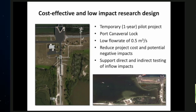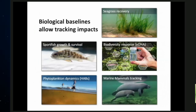What we're talking about is a small-scale pilot project: move water into the Banana River, and test our predictions. As part of testing predictions about the impacts of inflow, we've been assessing the biological communities. We're expecting and predicting positive benefits to a number of the biological communities within the lagoon with inflow.